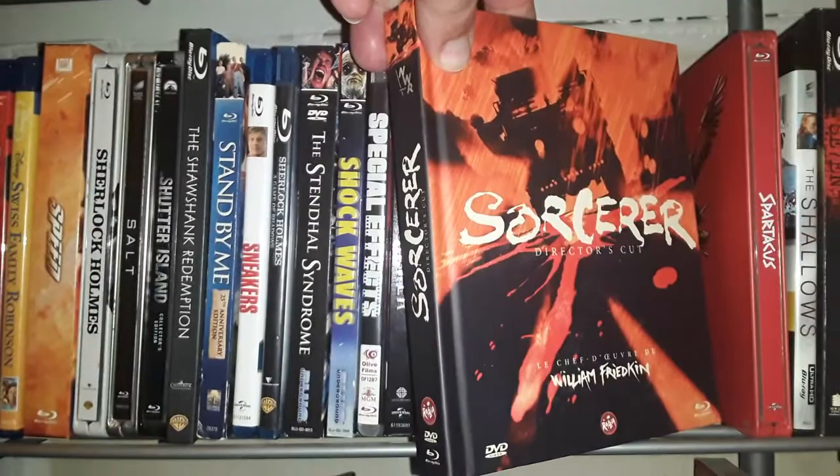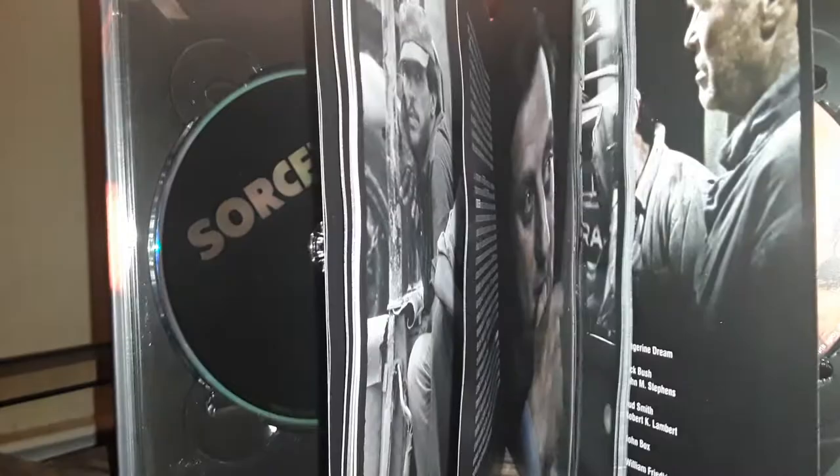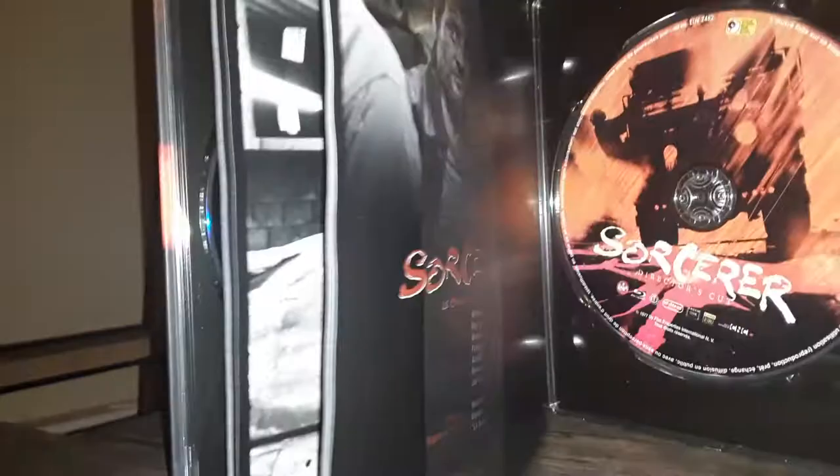Just to give you guys a quick rundown, it's a beautiful little digibook with the U.S. disc inside, as you can see. It's in French, but it's okay. I prefer this over the U.S. version, which just had minimal liner notes. This is a really nice set, and of course, the original French Blu-ray of the director's cut. So, excellent film. I'm glad that Mr. Friedkin released it. It appeared to be lost or unreleased for a long time.